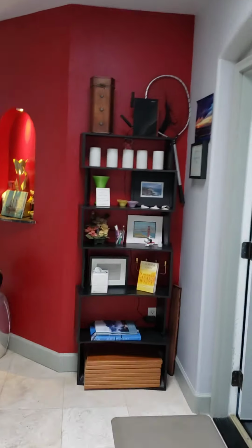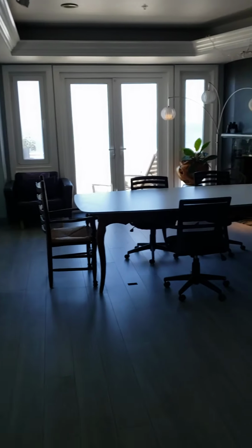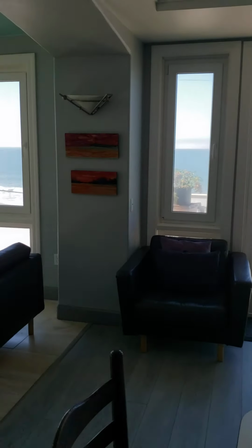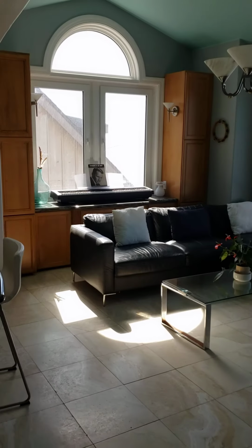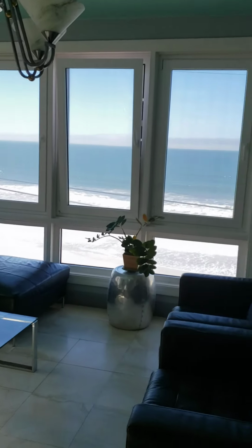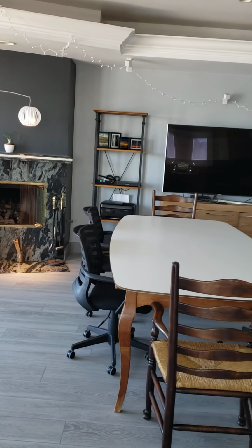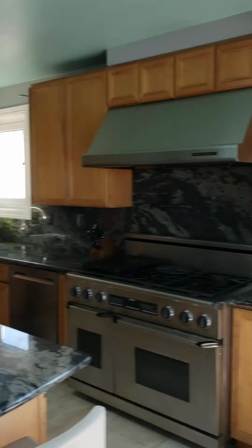I'm trying to convince her to let me organize, because that's what I do. I'm dying to. And then over here. Oh, isn't this gorgeous? This is the living room area. Dining, or you could have an office meeting. Great place to have an office meeting. Kitchen over here. Look at that.